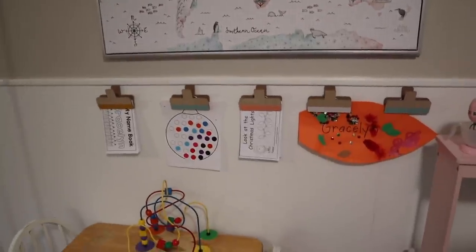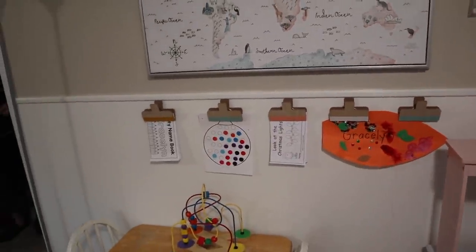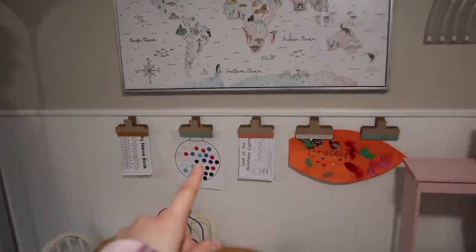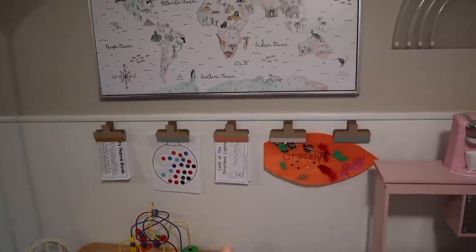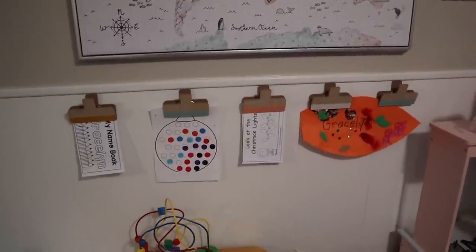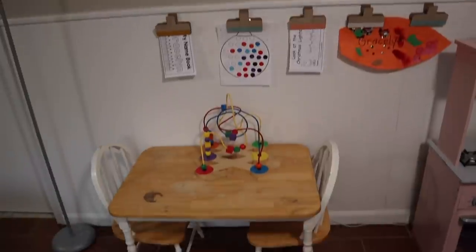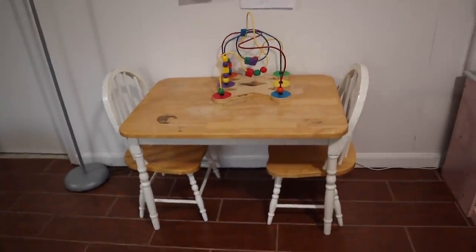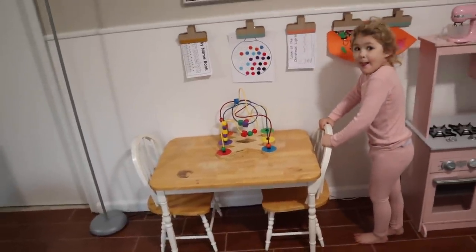I hung up these little things right here that you can clip artwork onto, and these are also part of that collection from the Target Dollar Section. I think they were a dollar, maybe $3 each, I'm not sure, but they were from there. I just have some of her artwork and writing books hanging on there. And then down here is a table that I found on Facebook Marketplace. I actually already have that table in our garage.